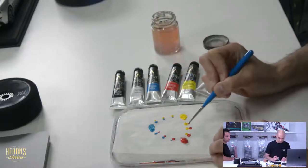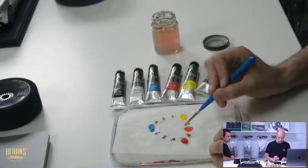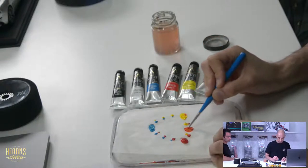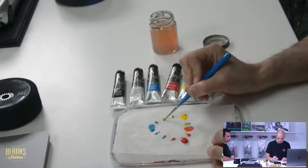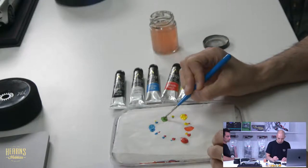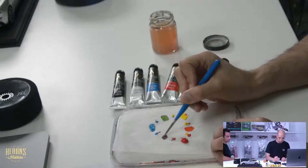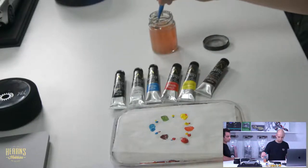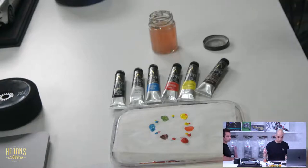Okay, so if we do yellow and red, what are we going to get? We get orange. That probably needed a little bit more yellow there. All right, so you got orange there. And then yellow and blue together gives you green. So what does blue and red give you? You mix those up, you got purple there. Okay, so there are our secondary colors. Blue and yellow gives you green, your red and your yellow gives you orange, and your blue and your red gives you the purple.